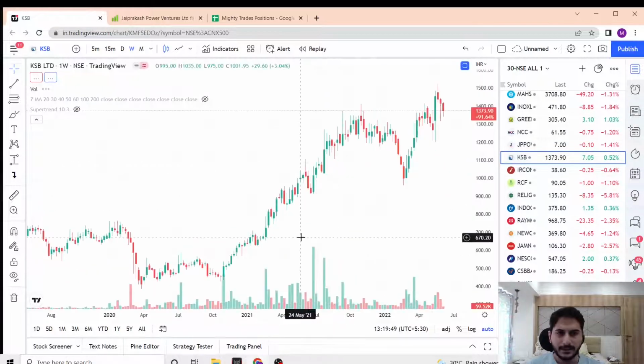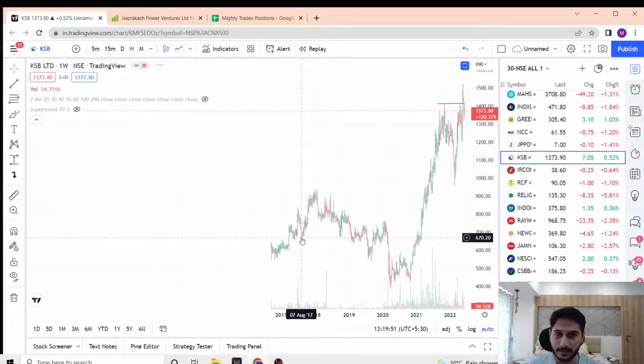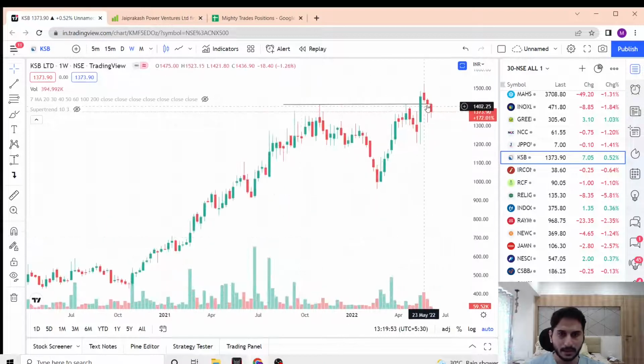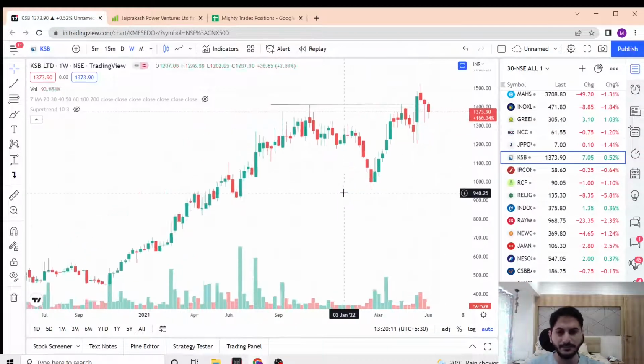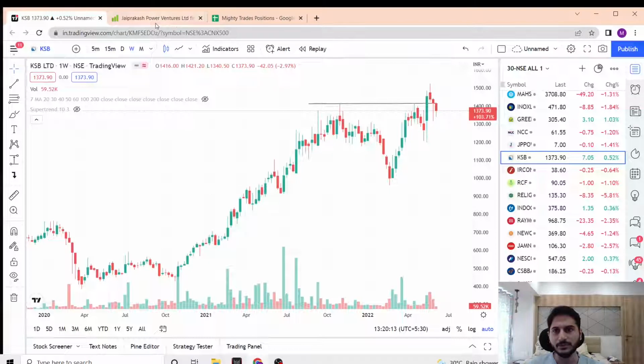Looking at KSB, it is also trading at its all-time high levels right now. I've also drawn this line here, and there was a nice close above this line back in the month of May. However, it's been correcting for the last 3 weeks. Hopefully it takes support here. If it does, then we can see a further bullish momentum continuing into the stock.